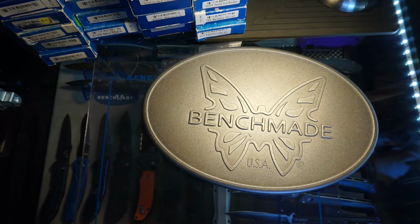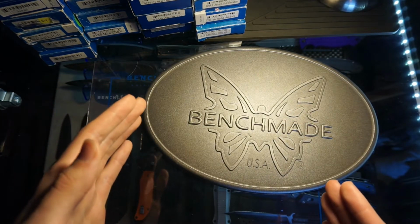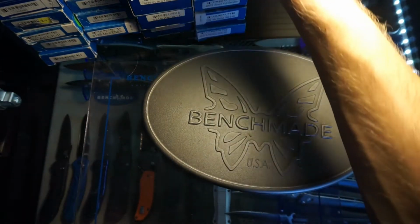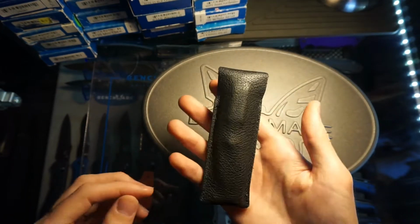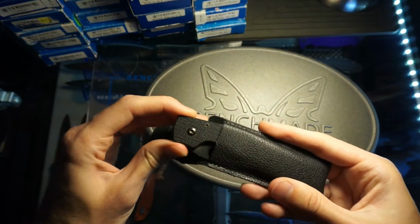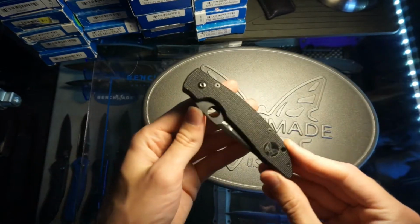Yeah, there's a big white box you probably saw from the photos. I'm gonna show you guys that at the end, so hang tight. But for now, let's just start with these. The first one I'm gonna open is the only one that doesn't have a box, right here. And he said it would be a mini AFAC, and that's what this is right here.